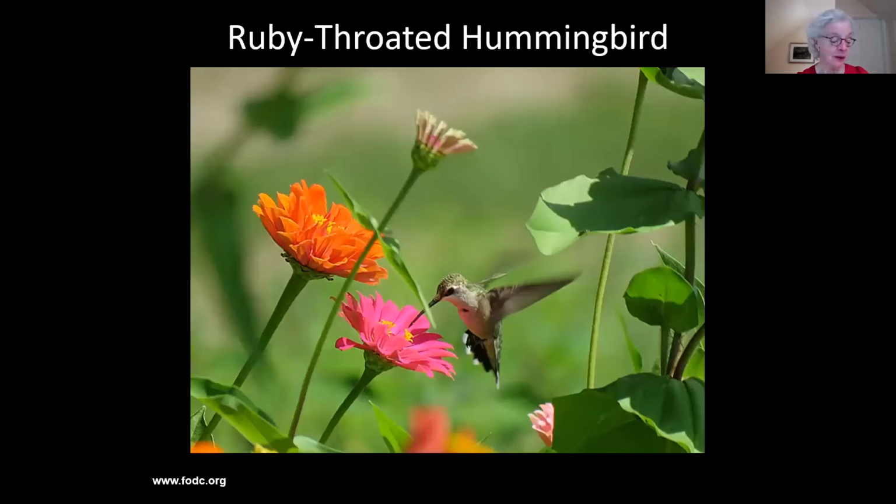And a ruby-throated hummingbird. Ruby-throated hummingbirds are the only species of hummingbird east of the Mississippi. And only the males have a ruby throat, which sometimes will be charcoal gray. Females have a plain throat, and juveniles have stripes on their throats. They make their nest with pieces of lichen, a tiny, tiny little nest, and they're very well camouflaged. It can just look like a growth of lichen on a tree branch.